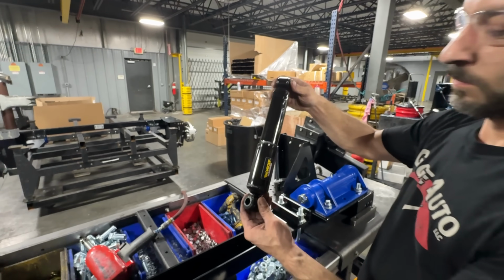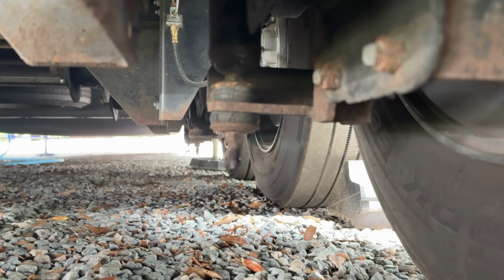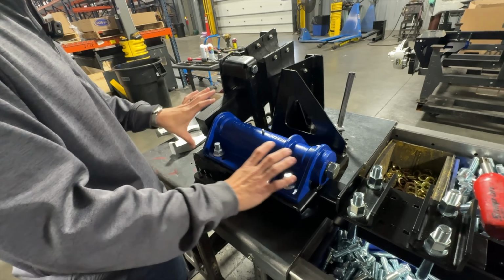They also changed to loop shocks on the system. Before, you had a little bolt sticking out of the bottom of the shock that is on the very bottom of the independent suspension. And we've never had this happen, but apparently that little bolt tends to pick up some road debris every now and then. So they got rid of that and eliminated that problem. Another change they made was in the torque bracket.